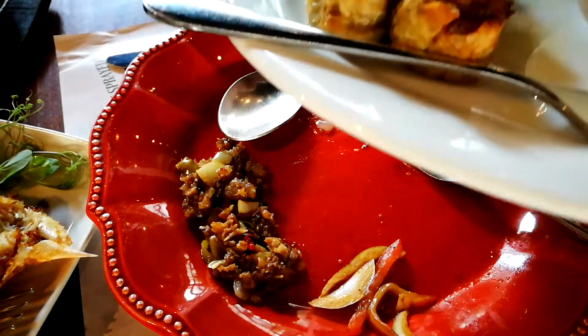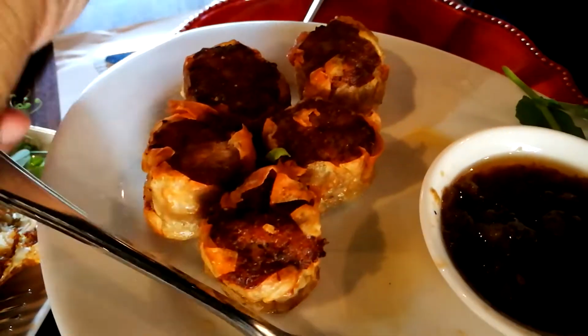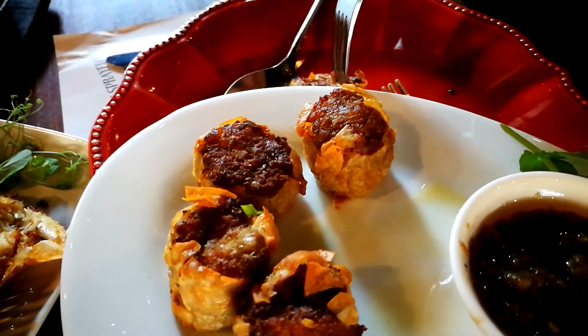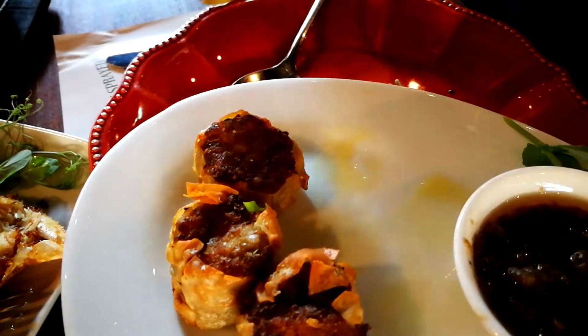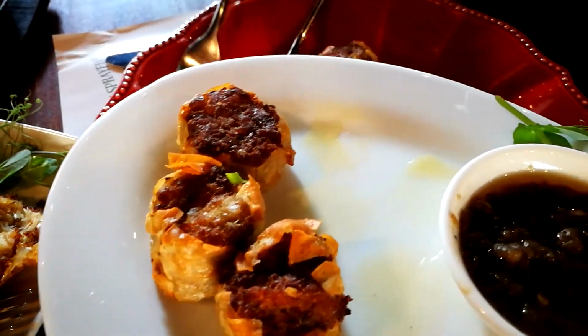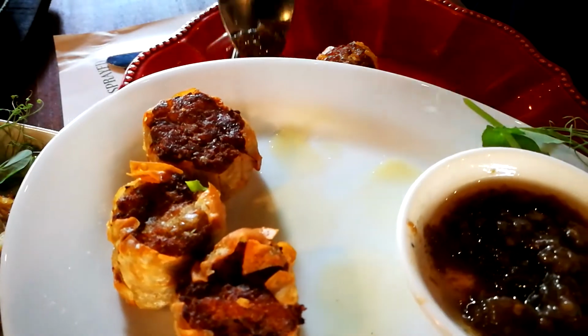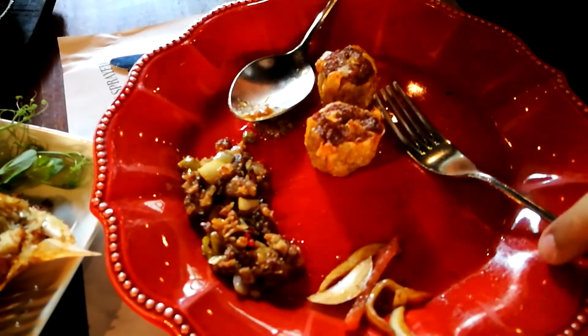This is their next dish. Guys, you can see, this is their Lechon shumai. We'll get some of their sauce. Put this on the side. And bon appetit. Okay.